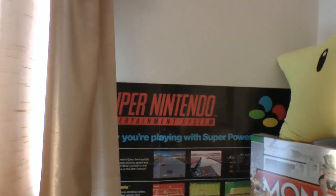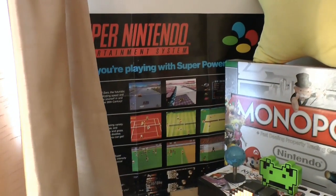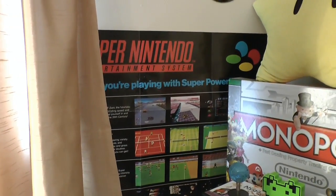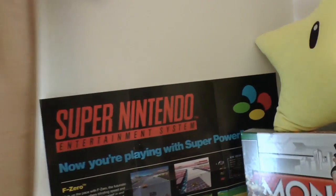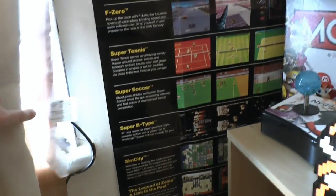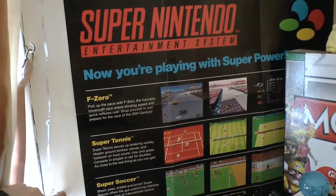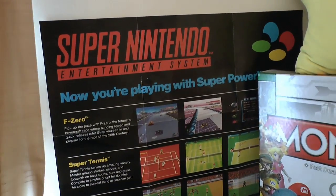So we'll start from the top. Over here on the wall, in the corner, a little bit hidden, I have a Super Nintendo poster which actually came with my Super Nintendo back in the early mid-90s, and that's been up in my parents' loft for a little while. So that's kind of cool to have dug up and finally got on show. It has the instructions for setting up your SNES on the back. It's got some of the early launch titles listed on there, which is quite cool to own. I own about just three of those games: Super Soccer, F-Zero, Legend of Zelda, so that's cool.